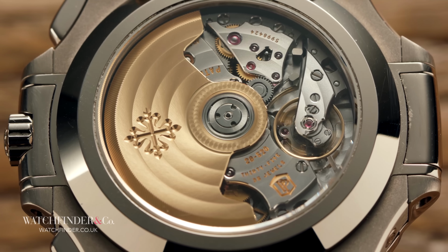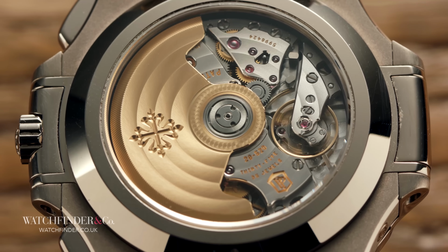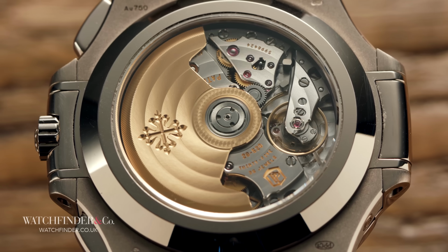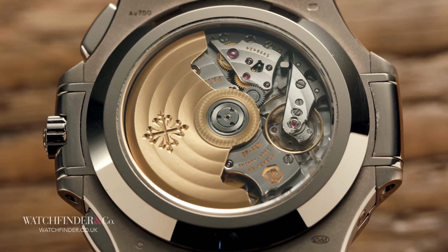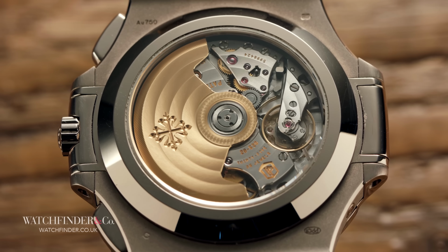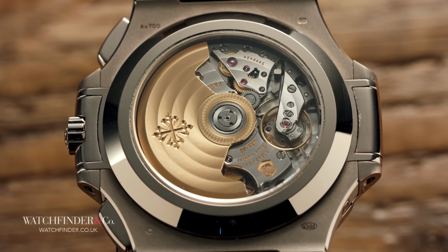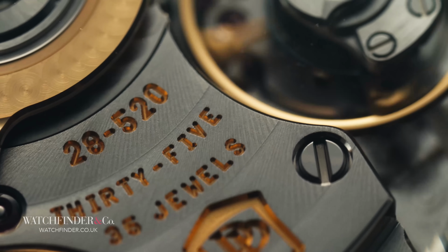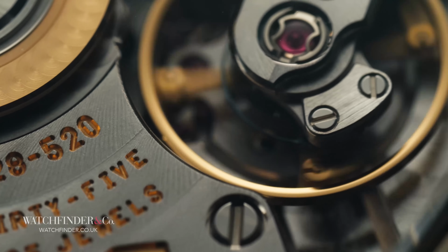One thing this watch does share with the 5980 is the movement. The caliber CH28520C gives both this and the smaller 5980 their uniform 12mm thicknesses, and when you look at this watch from the back, it's all surprisingly sedate. Relatively speaking, that is. A Patek Philippe movement is, of course, a thing of exquisite beauty.